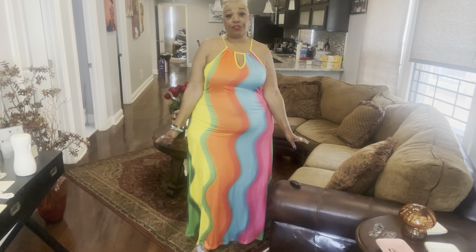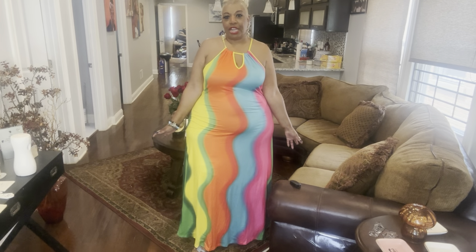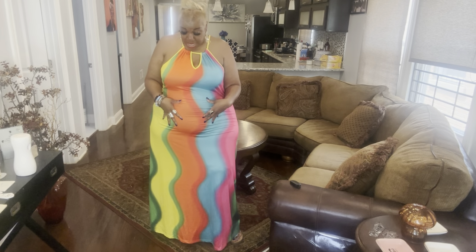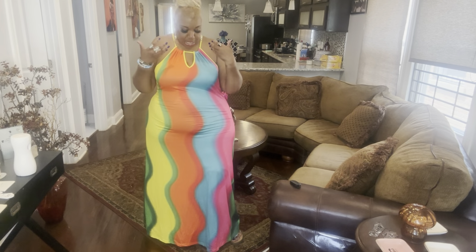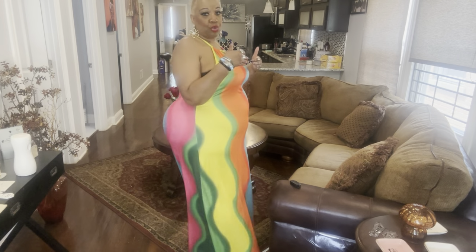I feel more comfortable in this. I just feel comfortable. I feel chilled. I feel relaxed. I just feel like I can go anywhere in this type of a dress and just look beautiful. I mean, you can wear any color accessory with this. You can wear orange. You have pink, yellow, turquoise blue. You have green. I mean, just look at this.